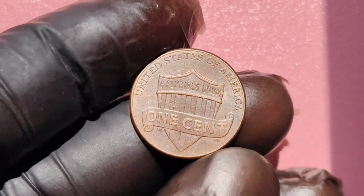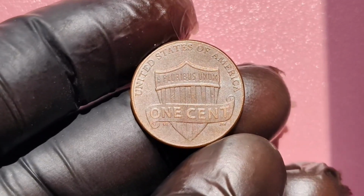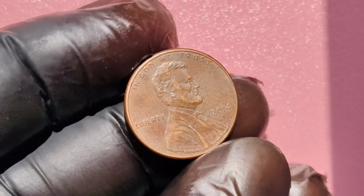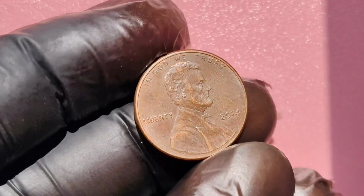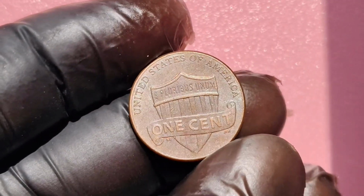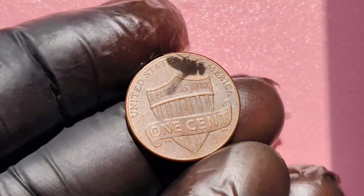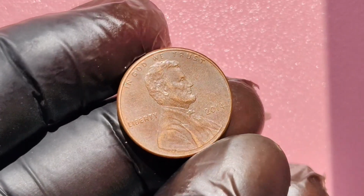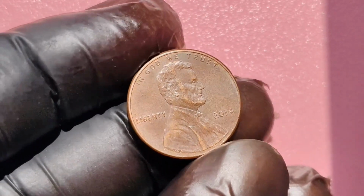Another important factor to consider when assessing the value of a coin is its rarity. While millions of 2014 D Mint-marked Lincoln pennies were minted, there are certain rare varieties that are much harder to come by. As mentioned earlier, the double die variety is one such rarity that can command a high price among collectors. Keep an eye out for any unusual characteristics or errors on your 2014 D Mint-marked Lincoln penny, as these could indicate that you have a valuable coin in your hands.